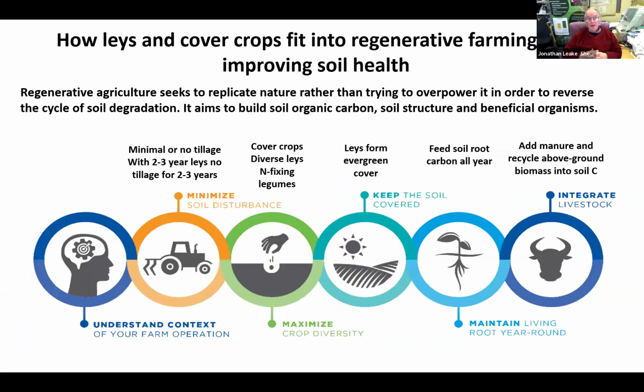And then finally, thinking about how leys and cover crops might fit into regenerative farming and improving soil health. One of the key things here is minimal or no tillage with 2 to 3 year leys. It rests the land from disturbance. The diverse leys will fix nitrogen, particularly if they've got legumes in them. They form an evergreen cover. They're keeping the soil covered. They feed the soil with roots, living carbon all year round, and that's really important. This is what really improves the soil.